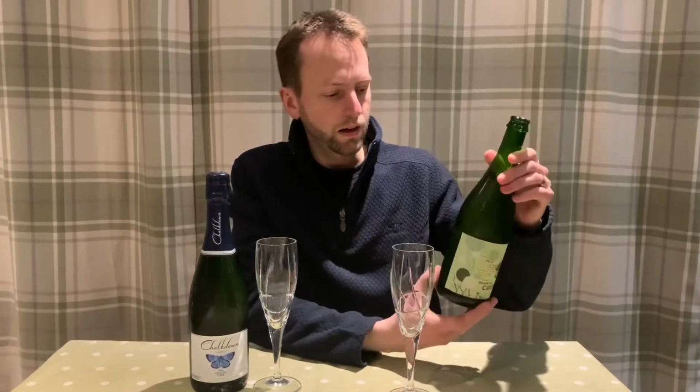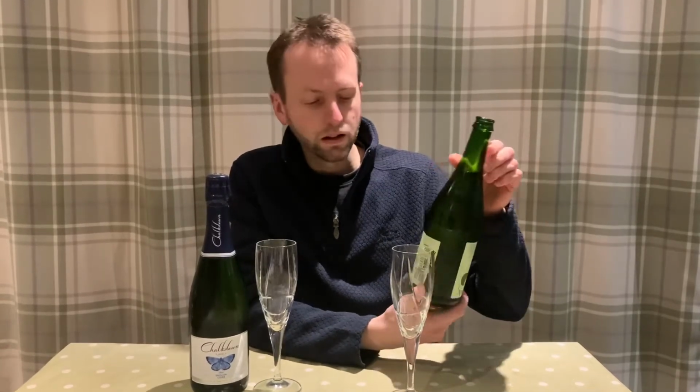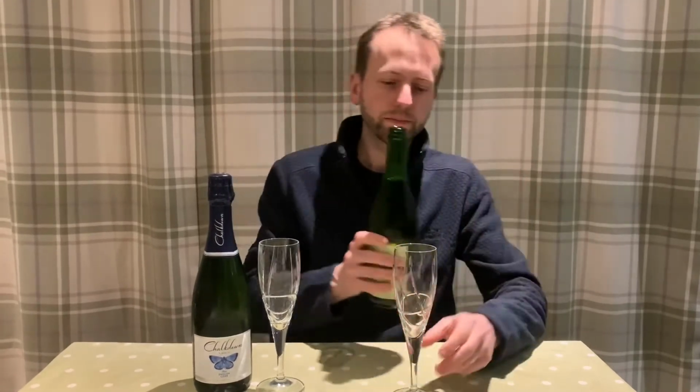Weston's do make their vintage. That's the only bottle that they have the name of the maker on. So I presume maybe it's the same again. No ingredients, no mention of company. Nice to have the calories on the back, but it's 5.5% and it retails between £2.50, £3, I think. So very cheap for a 750ml sparkling cider.